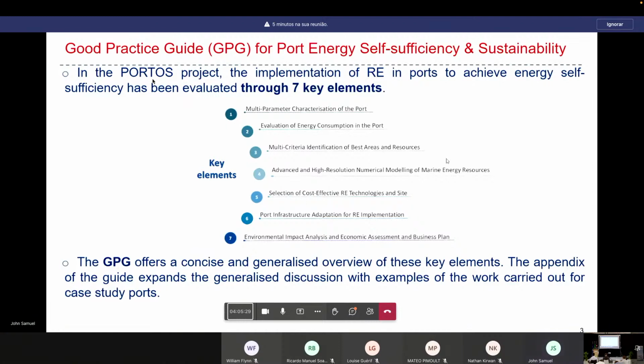So this good practice guide has been made in such a way that it provides a concise and generalized overview of these key elements. And it also has the appendix that expands the generalized discussion with examples of the work carried out for the case study reports as well.